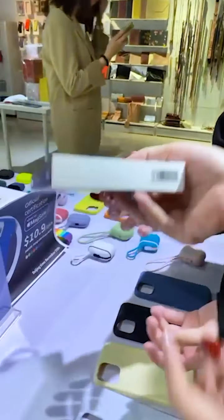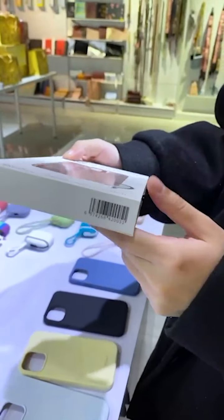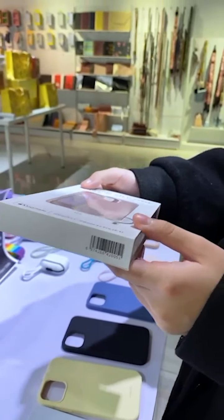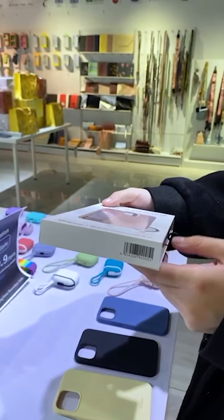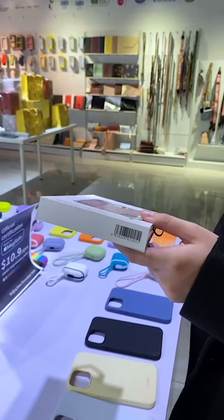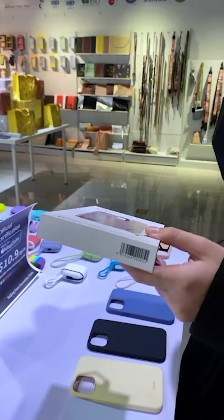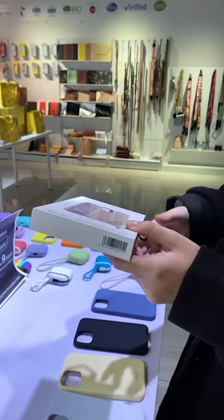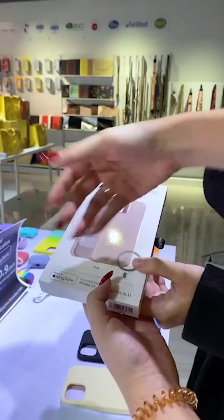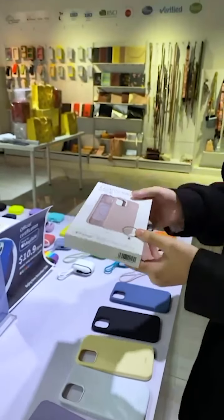I also find on the bottom we got a code here. That means if you buy our MagSafe, you can search and track the products you buy. So don't worry. You just pay a very fair price and every part is best quality, from the silicone, from the magnetic inside, even the package. You can prove it. Yes, we just believe what we see.